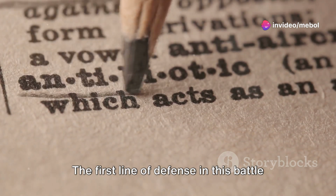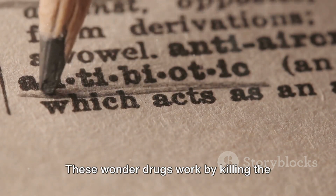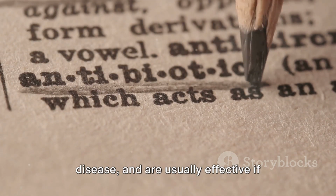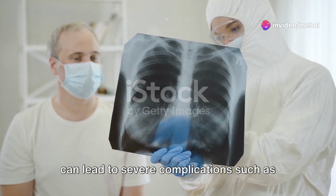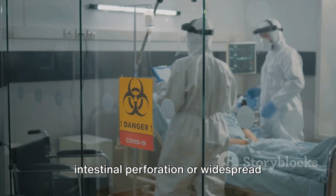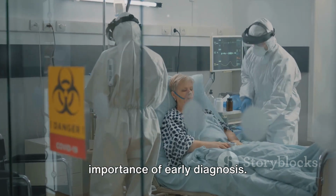The first line of defense in this battle is antibiotics. These wonder drugs work by killing the Salmonella typhi bacteria that cause the disease and are usually effective if administered promptly. However, delayed treatment or lack of it can lead to severe complications such as intestinal perforation or widespread infection, highlighting the critical importance of early diagnosis.